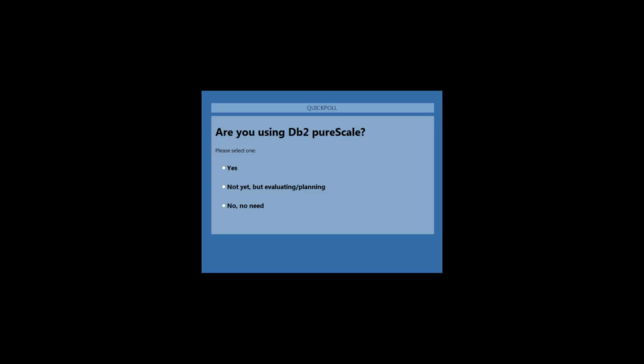Are you using PureScale? Been watching the adoption of PureScale grow over time. Db2 version 11.1 made it easier, more fun to use. It's kind of difficult to configure prior to 11.1. Let's see. Give you a few more seconds. Catch a couple more votes. Wiggle the mice. Click on the buttons.